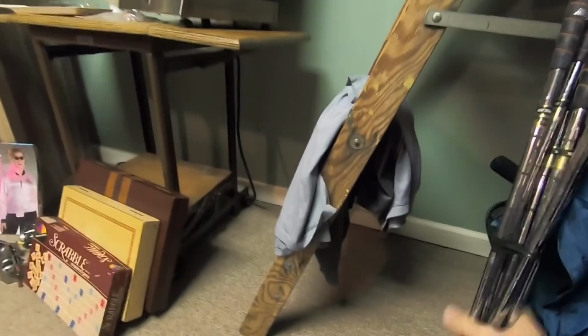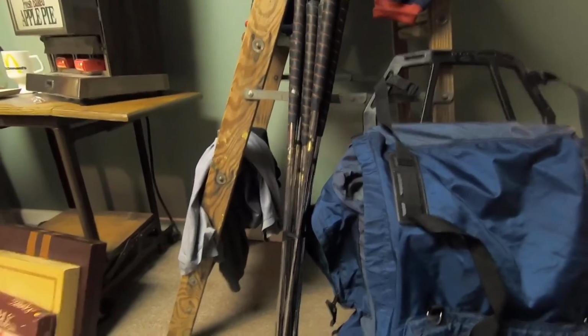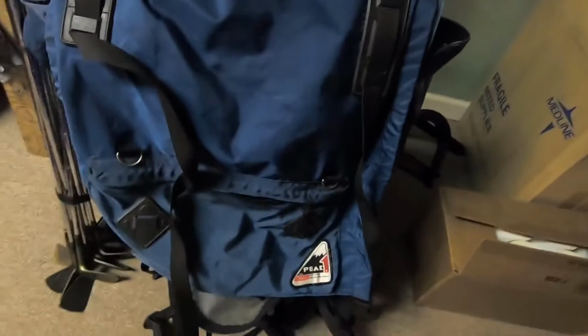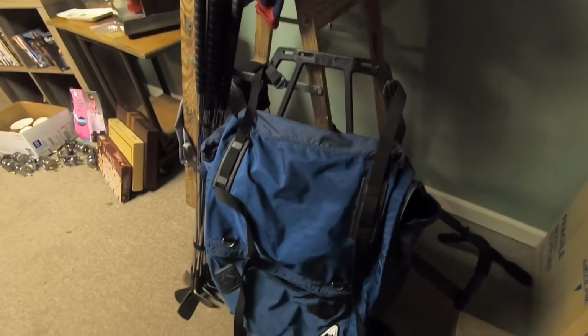These are listed out there for $195 plus shipping, and they have 3 watchers on them. So I think I'll list them for $150 and get them sold really quick and make a quick buck. This is a Coleman Peak backpack. It's a perfect time to sell these. They're not incredible, but this one's in pretty good shape.